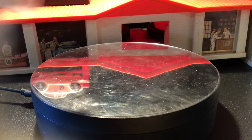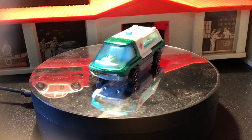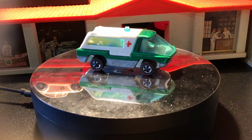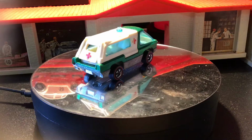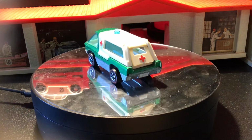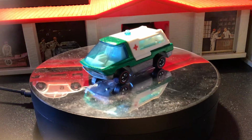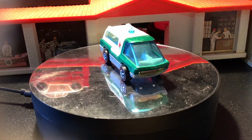Next up, from 1970, you got the ambulance. And this actually surprised me. This is an Ira Gilford design, same as the Alive 55. And so 1970 came out in the Heavyweights. The Heavyweights have the same kind of front end on every design. You'll notice as we go through.